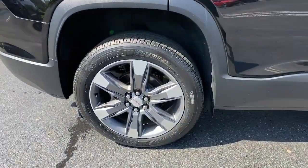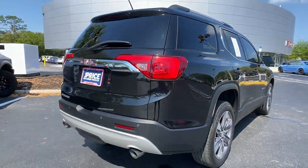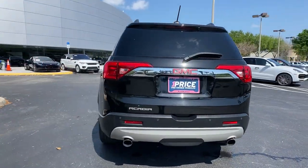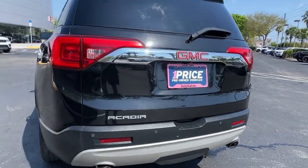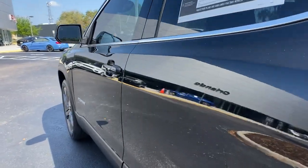The following are some of this vehicle's highlighted options: lane departure warning, keyless entry, keyless start, premium sound system, heated rear seat, satellite radio, power liftgate, heated mirrors, remote engine start, fog lamps.